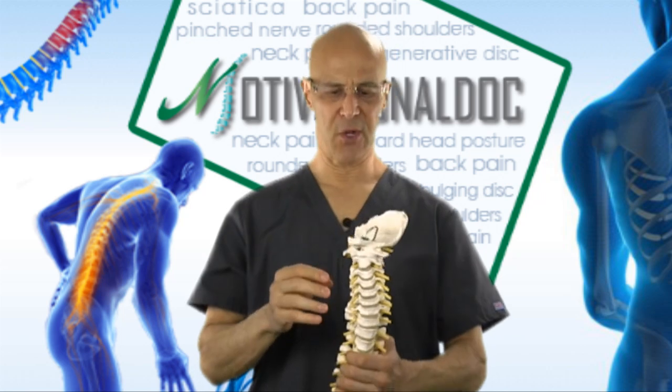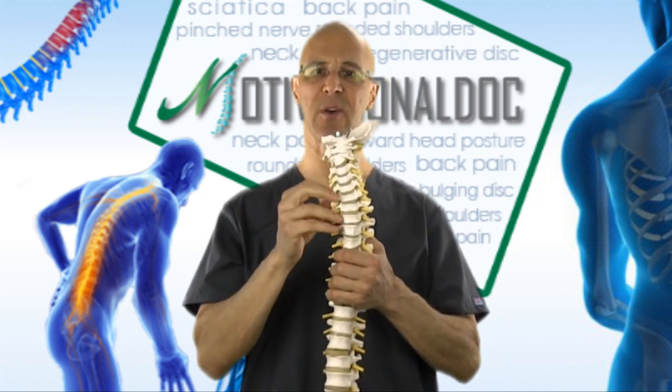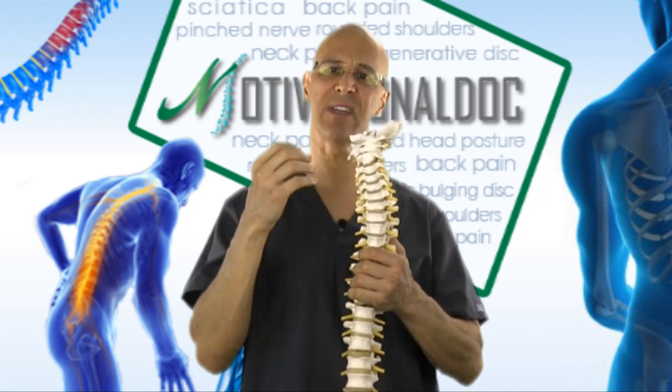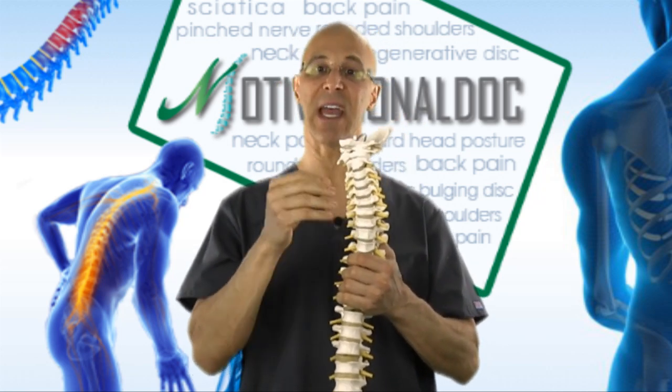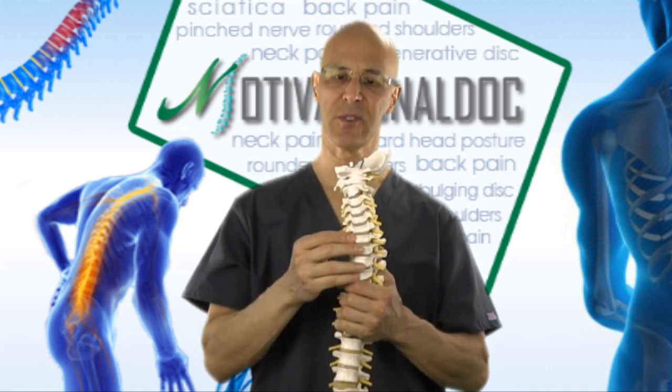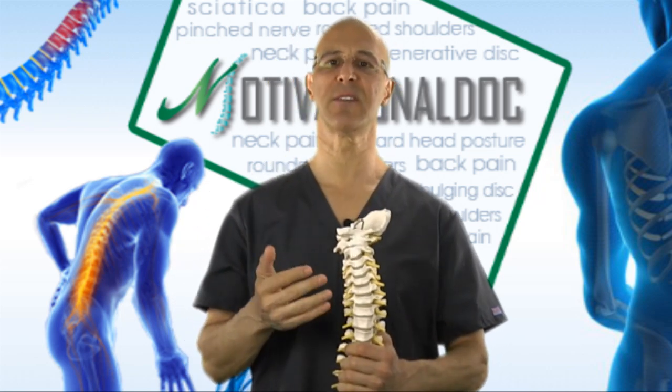Because if you don't, you're going to have excessive degeneration, wear and tear from all the excessive stress. Ligaments are going to become stretched. You're going to have degeneration, arthritis in the joints, and you're going to affect the discs, which ultimately affect the nerves, pinching on those nerves. So I hope this is a good lesson for you to understand.